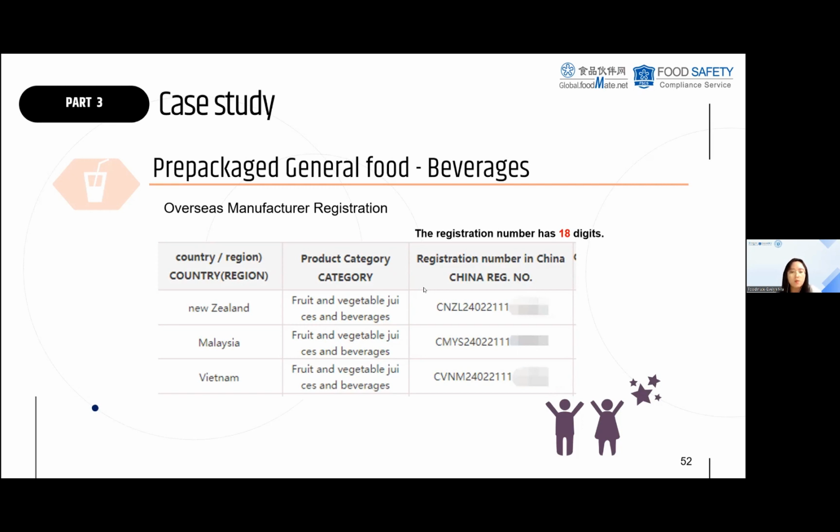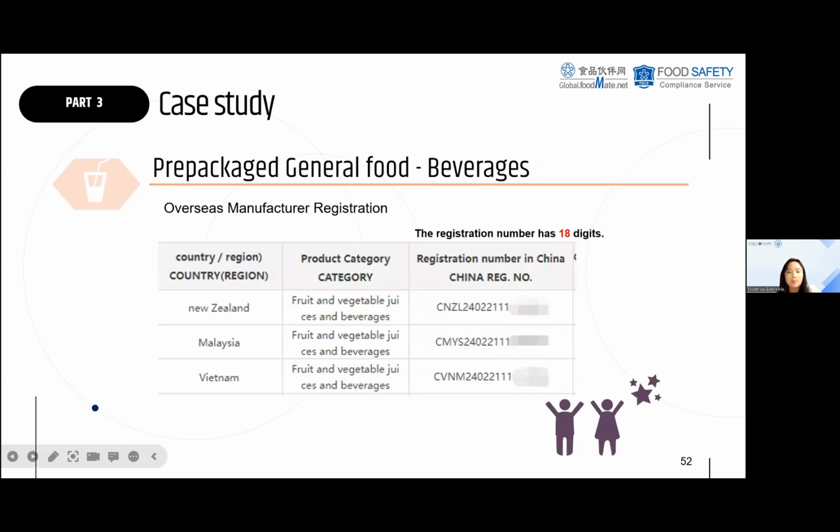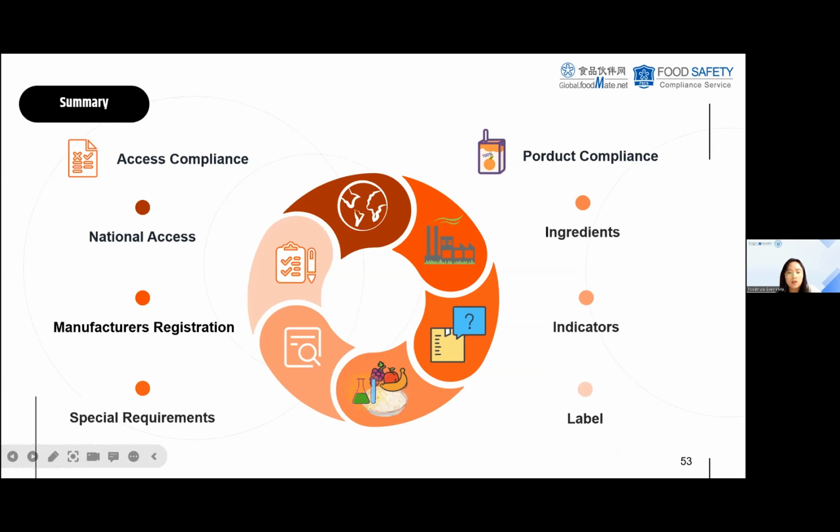In other words, import and export compliance can be divided into 2 parts, access compliance and product compliance. Access compliance includes the national access, manufacturer registration, and the special requirements. And product compliance usually includes ingredients compliance, indicators compliance, and labeling compliance. And so it's very important to do export and import compliance management. So please follow the requirements to carry out the importing and exporting activities.